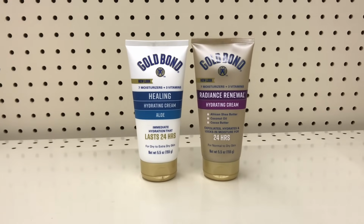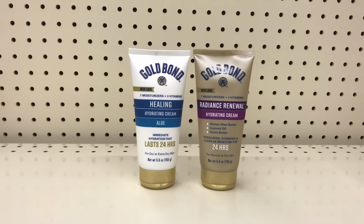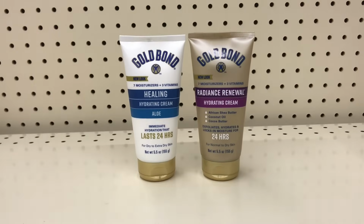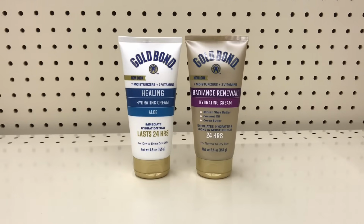Pay that and get $10 back. Submit your receipt to Ibotta for $2 back on each item. That's a total of $4. That will end up making both items $5.08 or $2.58 each.